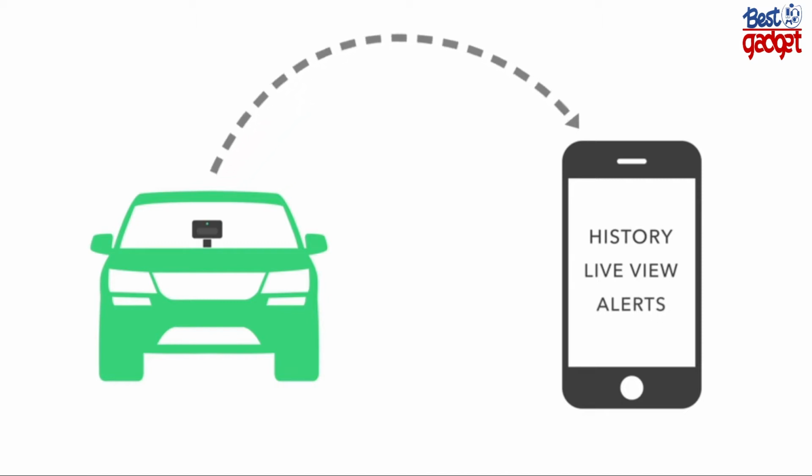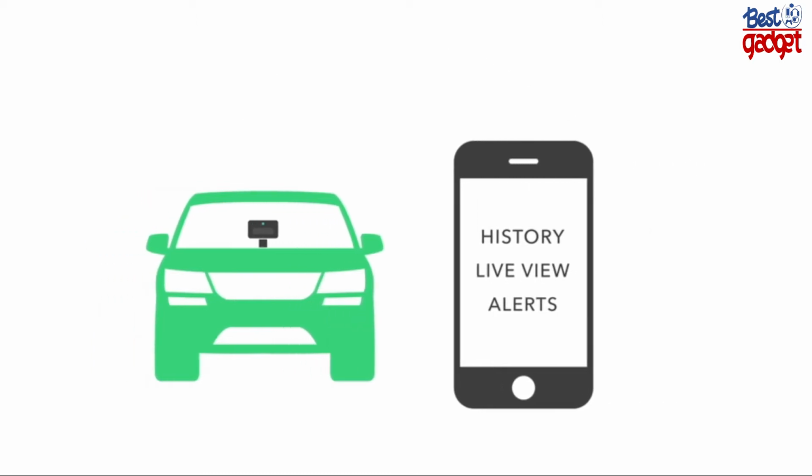I'll never need SD cards, cables, or a laptop. Without the service, I can still see my video over direct Wi-Fi, but I can't live view or receive alerts. When parked, Owl is on guard and lets me know immediately if something's happened to my car.